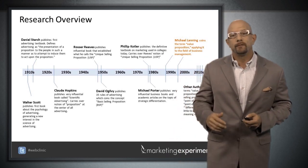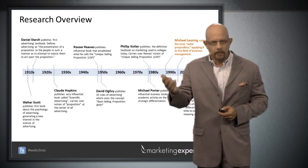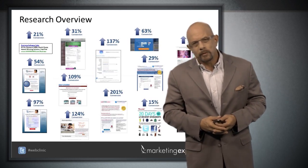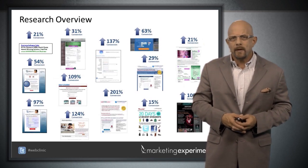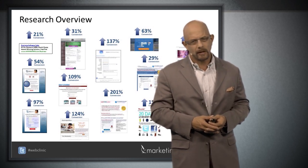And so we have formulated a theory of how to do that, and then we've tested. And you'll see a few examples of tests on the screen behind me, but we've conducted 10,000 plus path tests. We're running studies right now all over the world. We've even sent more than 1 billion emails testing the messaging inside of those emails.